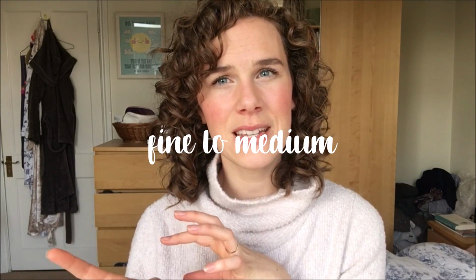So the next one is hair width. I have kind of fine to medium hair. I'd say probably more medium than fine, but it's definitely not super thick hair, because if I take it and hold it up like this, you know, it's definitely not fine because I've definitely got enough hair, but yes, it's not hugely thick in that it's sort of big and out here and full.